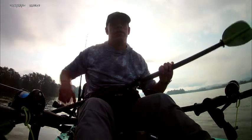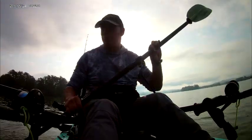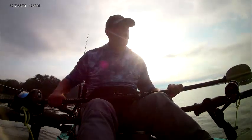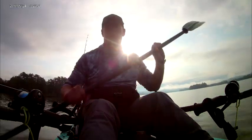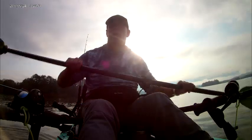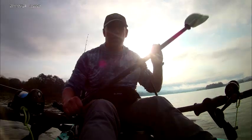So what I got going on here, I got two down rods and two dragging rods. I got the planer boards out. I had one hit on the planer board. He didn't keep it. I got the two fish so far on my down rods with the knocker rig. I'm getting hit again right now. Just put out a head this time, and they're hitting the head right away. We want to see that rod go down into the water and take me over, get the big fish in.